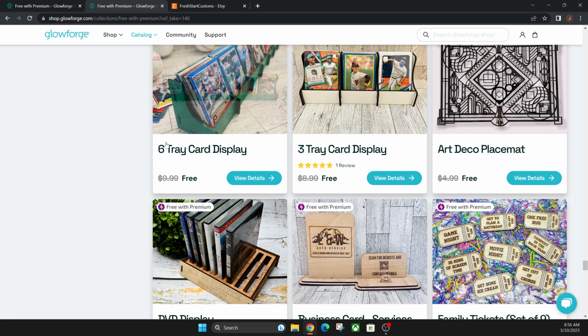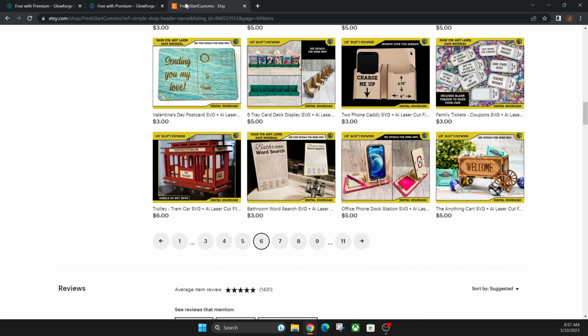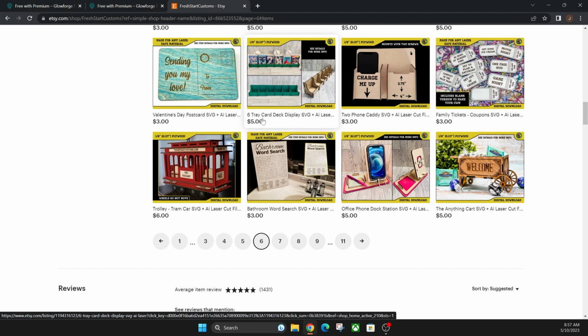So we're going to be using this 6-tray card display and these movie tickets because they're both on the same page on my Etsy page here. And if I flip over to Etsy here, you can see right here's that 6-tray card display, and right here's those family tickets. So as you can see, it's $5 here for a one-time purchase. So let's say you purchase this on Etsy, it's $5. You can then download and edit this onto your desktop. So that's the benefit of Etsy here that you're not getting from Glowforge Premium. You can edit it, you can do whatever you want to do with that.